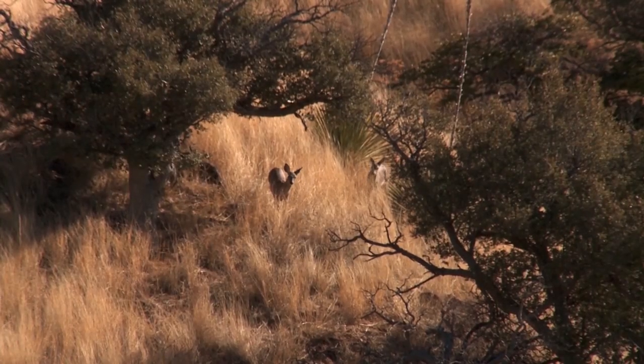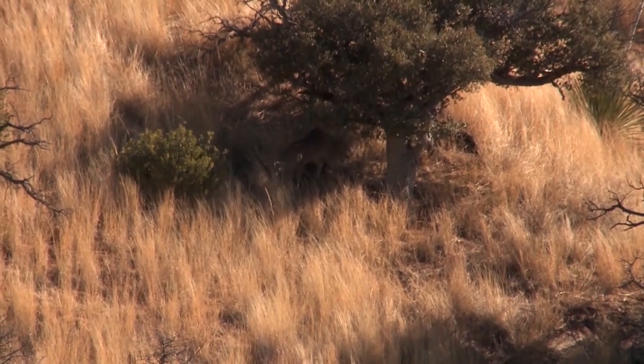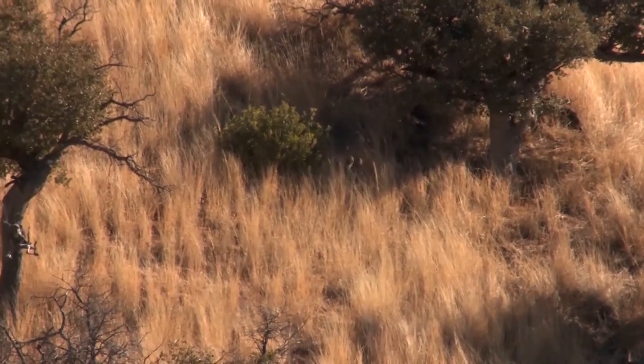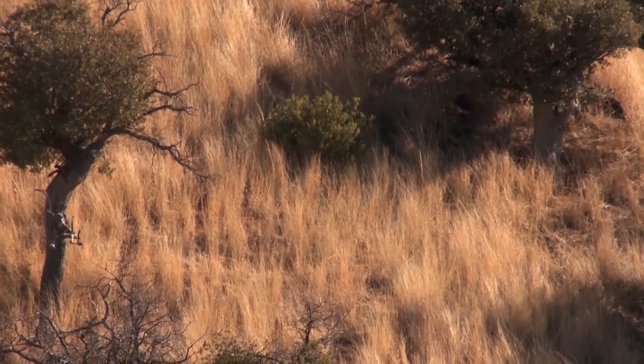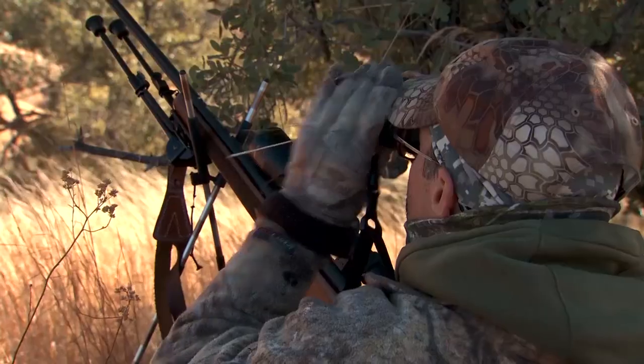And then Ted looks up and he sees a couple does. He said, wouldn't it be something if that buck stepped out and was chasing those does? And out of the corner of my eye, I caught some movement and I look over and this buck is coming out of nowhere. He's got his nose down and he's trailing those does.